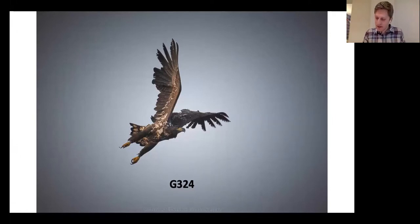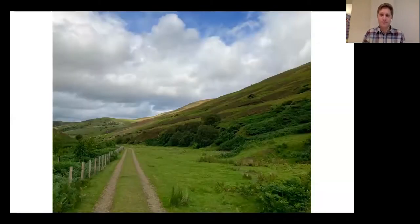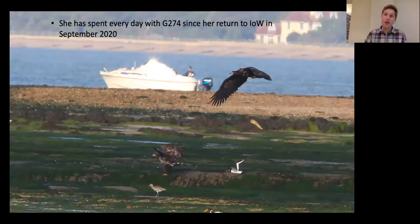Now, the other bird that I wanted to talk about is G324, which is actually the bird, if you remember, from the photo of the two young white-tailed eagles in a nest. So G324 was translocated from that nest in June 2019, translocated to the Isle of Wight, and she spent her first winter on the Isle of Wight, and then in end of May last year, flew up to Northumberland and then up to the Lammermuir Hills, and she spent the whole of the summer, or 2 months of the summer, in the Lammermuirs. And again, she was favouring the lower slopes of the hills in areas where there were good numbers of rabbits. This is a site I visited, and there's a huge rabbit warren, which was one of her favourite places to visit. But after 2 months in the Lammermuir Hills, she went back to the Isle of Wight.